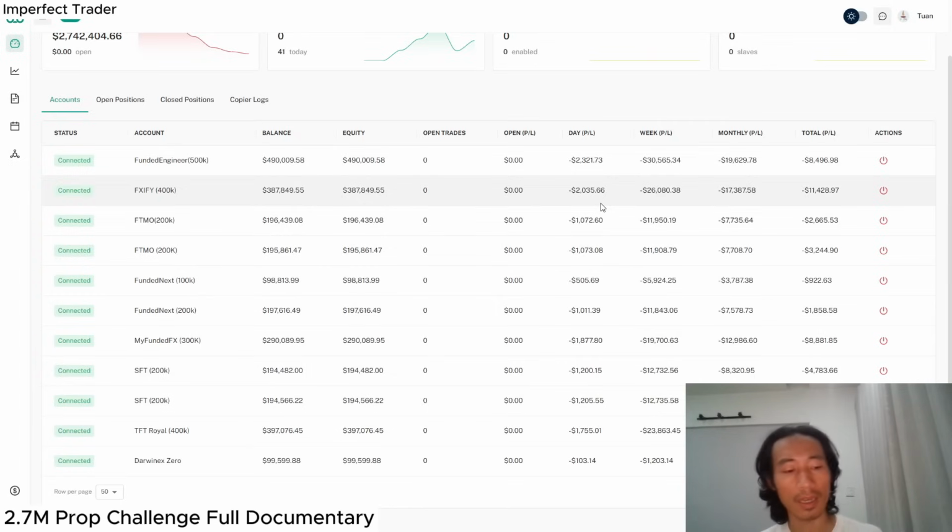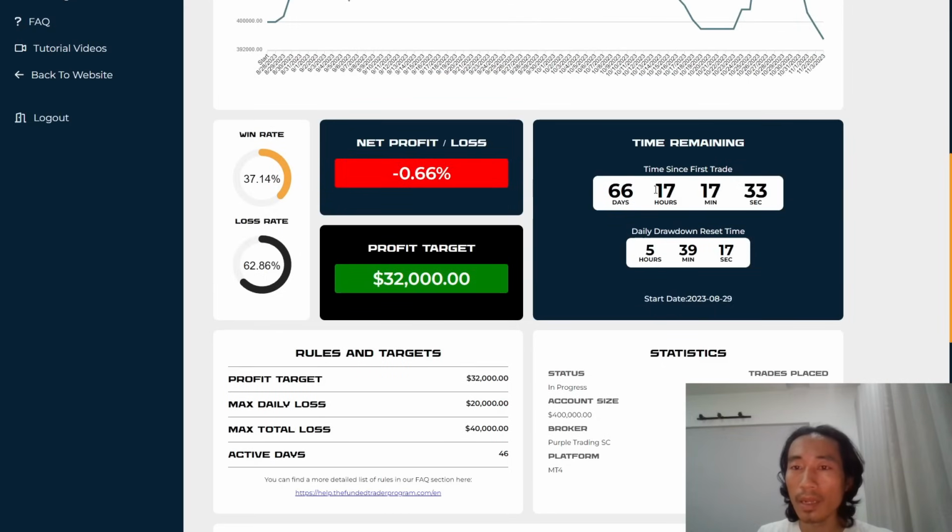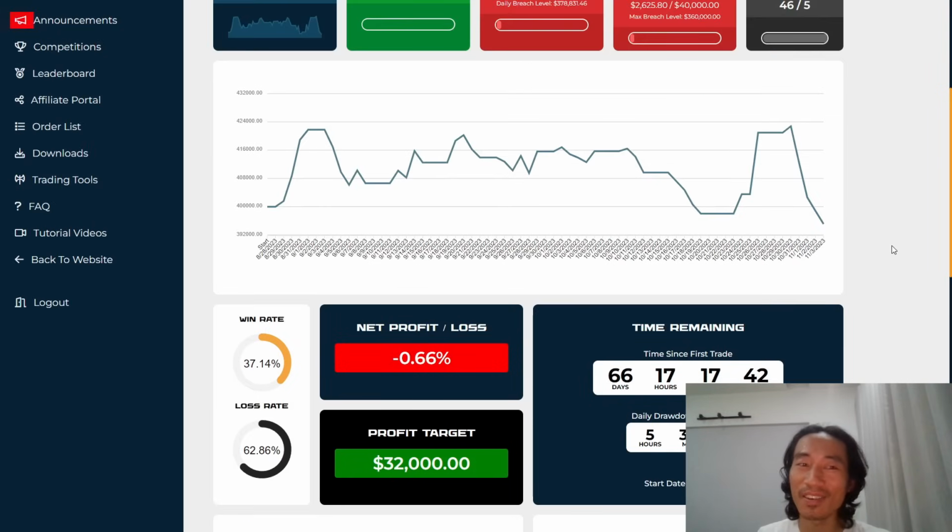So far, let me show you the dashboard of TFT. Here is my TFT account, and the time since my first trade is 66 days, and so far the profit and loss is kind of around break even. Not really the best performance. You can see we got a really powerful run up, and then we consolidated, and then I increased the risk a little bit. So we can see the equity curve is up here, but eventually we got to a losing streak and gradually going down.